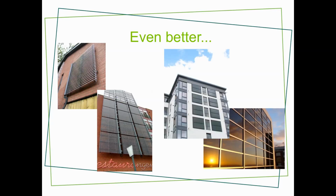So would you consider putting trackers on where you've got limited roof space to improve the performance of the panel? It's in trackers, tracking the sun. Yeah. It's pretty tricky to justify the cost of trackers these days. Okay. One, because panels are so cheap.